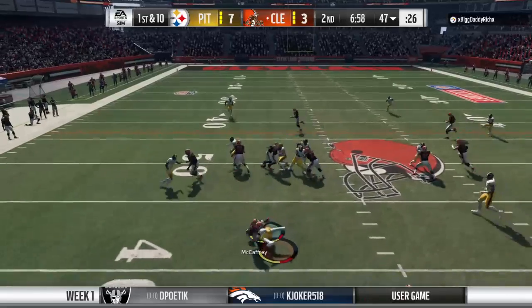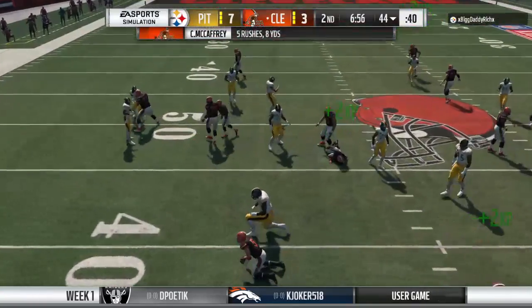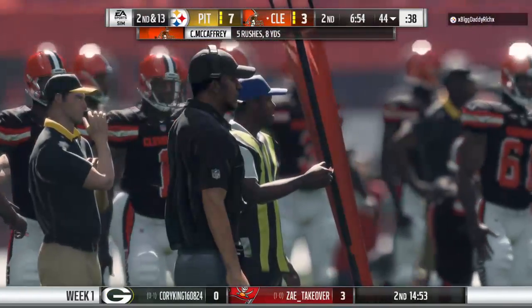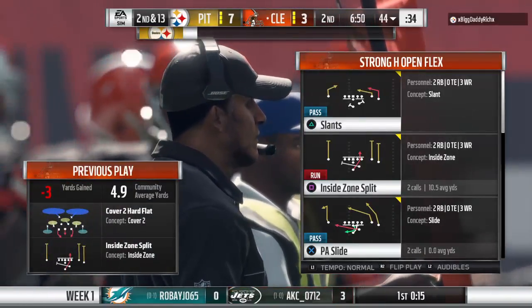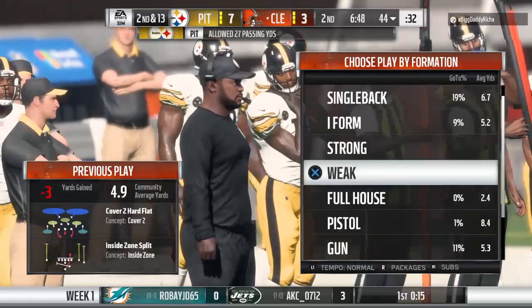They start on the ground with McCaffrey. That is not going to be any help as they dump him behind the line of scrimmage. A loss of a full 3 yards, and now it's second down.